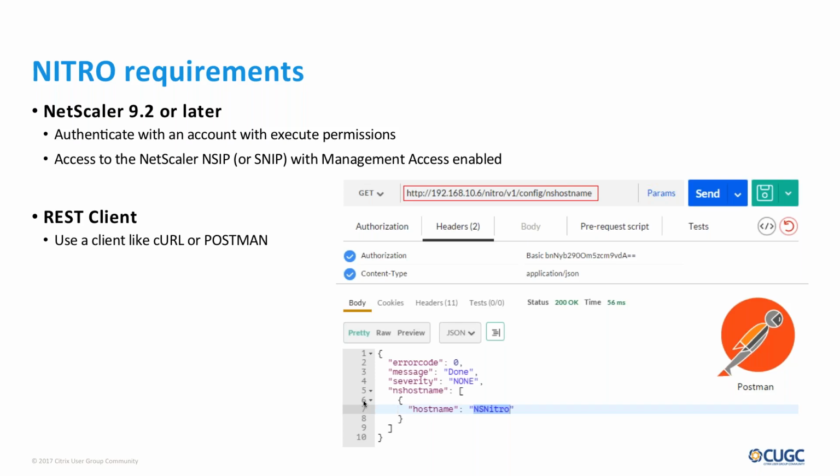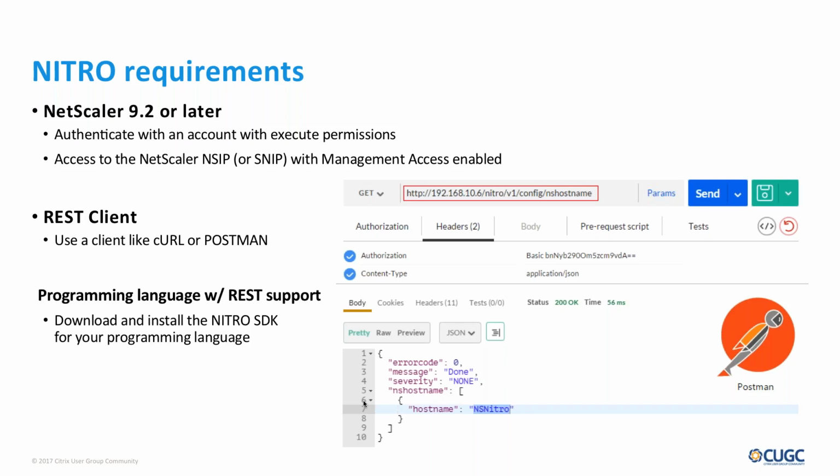We also need a REST client. And in this example, because that's one of my favorite REST clients, I'm showing Postman, which is a plugin for Google Chrome or an add-on that allows you to have a more graphical interface to quickly check if you have your URL in place and if your JSON is correctly formatted. But today we're going to focus on using a programming language that has REST support in it. And you can download several, as I mentioned, from the NetScaler itself as a NITRO SDK. But there's no SDK available for PowerShell. So we'll need to use native REST API support from PowerShell today.